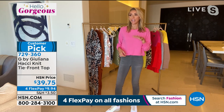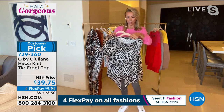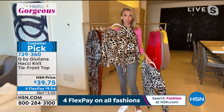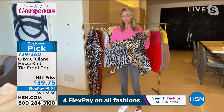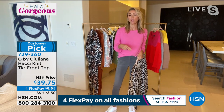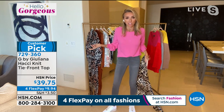And then she goes, it is the easiest thing to dress up as well, especially one of the animal prints. She got one of the animal prints and she wears it with black denim and a boot and a cute little jacket. It's amazing the versatility of this. It is so comfortable. It wears like a sweatshirt if you wanted to, and it wears like a sweater if you wanted to, and it's a substitute for a blouse, right?